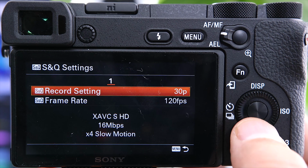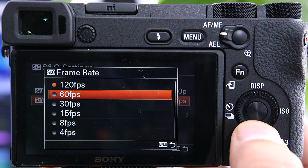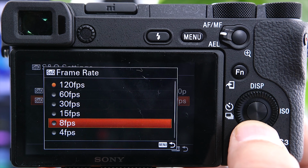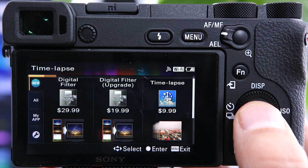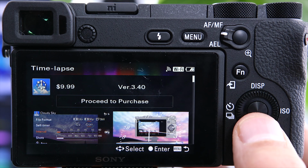Just ignore that comment if you don't know what it means, but just trust me that you want to use the actual 120 frames per second setting instead of S&Q. Now, it will let you shoot in-camera time-lapse as long as you don't need anything slower than 1 image per second. And there's also a time-lapse app that you can buy for 10 bucks if you want a lot more options and flexibility and to do more in-camera time-lapse.